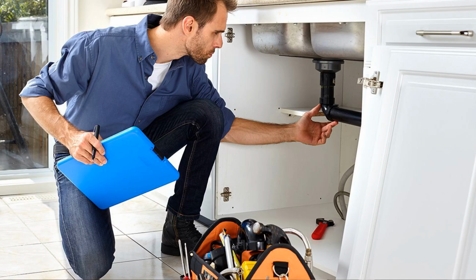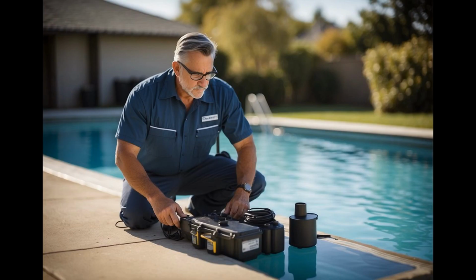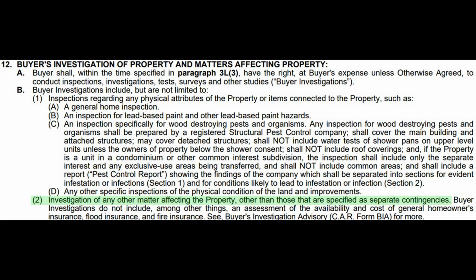Some common types of inspections are general home, roof, termite, sewer scope, mold, pool, and HVAC. But physical inspections aren't everything. The investigation contingency also allows investigation of any other matter affecting the property other than those that are specified as separate contingencies. These other matters could include the area's crime rate, public schools, the neighbors, local politics, and even the buyer's daily commute from the property to work.